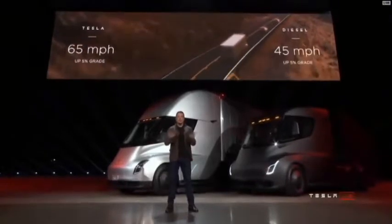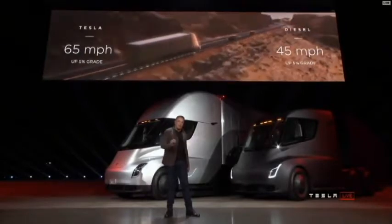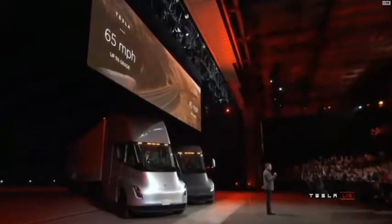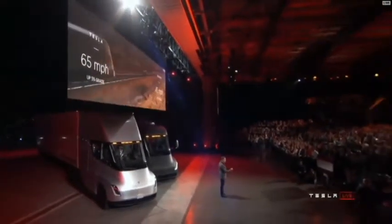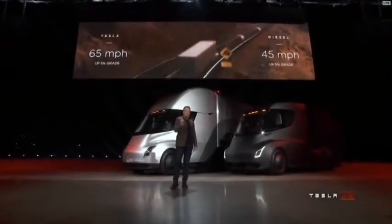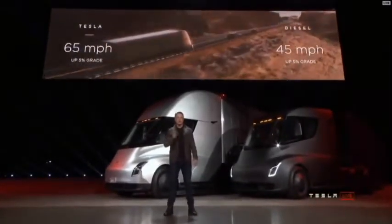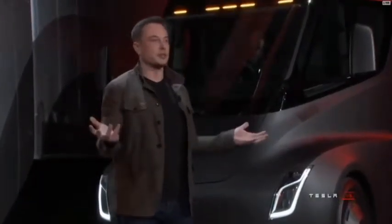The best diesel trucks can only do 45 miles an hour up a 5% grade. The Tesla Semi can do 65 miles an hour up a 5% grade. That's 65 miles an hour continuous at max gross. What this means is that if you're pulling a load over the Rockies or some mountainous terrain up a hill, you're earning 50% more per mile than you are in a diesel truck. That's a gigantic difference.